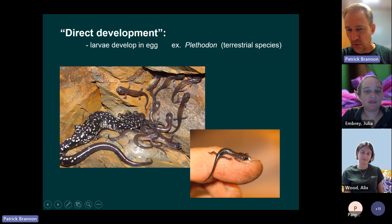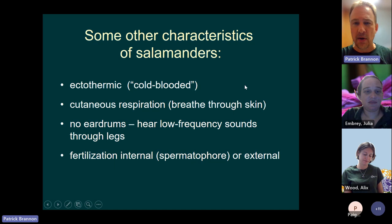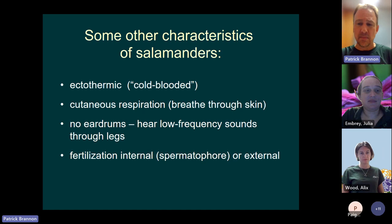Some other general characteristics of salamanders: like all amphibians, they're ectothermic, cold-blooded. That doesn't mean their blood is cold. It means they can't generate their own body heat. So if it's hot outside, they're hot on the inside. If it's cold outside, they're cold on the inside. They can't maintain a constant body temperature like a mammal does, for example.